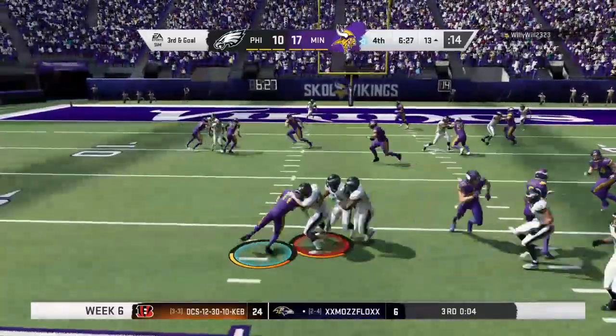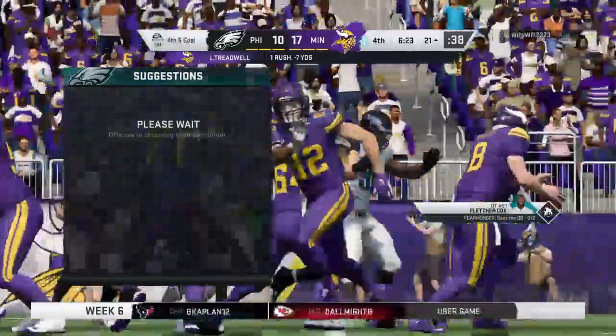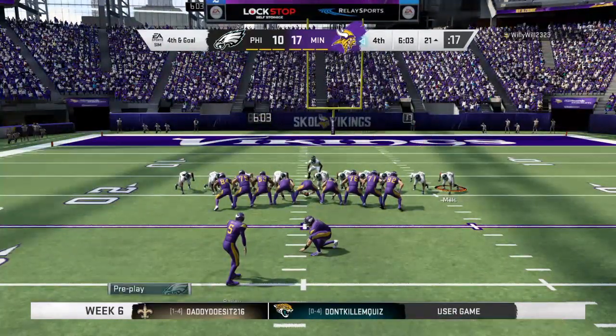Well, now they'll try the end around. I don't think anyone in the building was fooled right there, as that one is going to blow up in their faces. Call that a loss of 7 to bring up 4th.